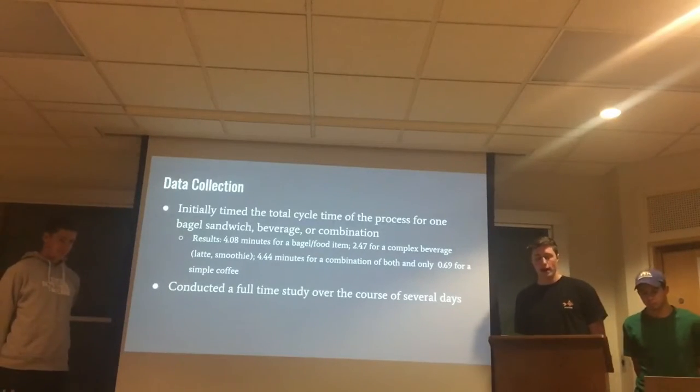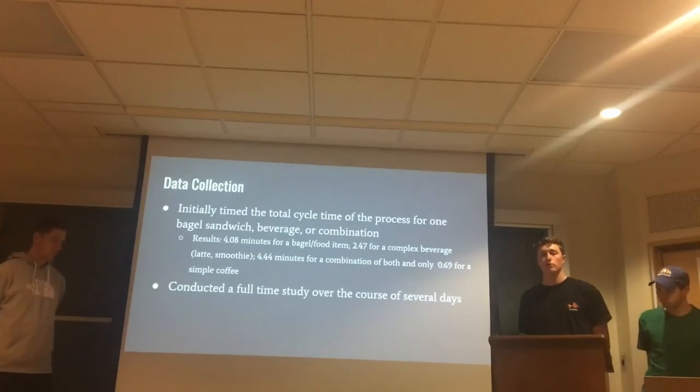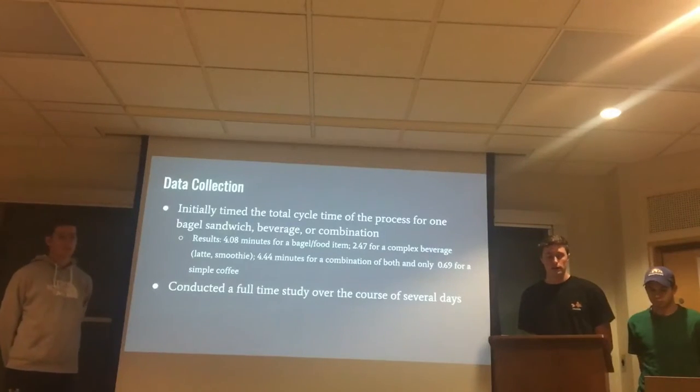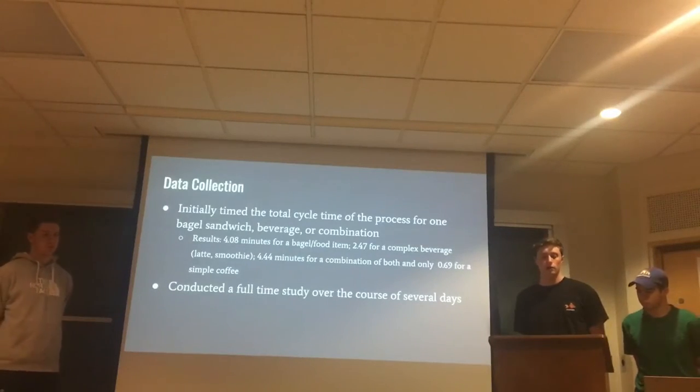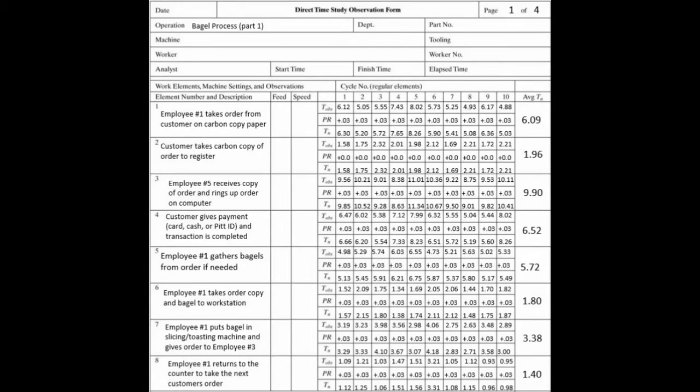In order to determine how to speed up the steps of the operation to eliminate long wait times, we conducted a time study to investigate which parts of the operation were causing bottlenecks. As you can see here, each observed time for each step is averaged after the employee's determined performance rating is factored into the time. The calculated normal time of 58.74 seconds for the entire bagel/food process is much shorter in duration than the observed cycle time. This is largely due to bottlenecking at the bagel workstation stemming from high traffic at peak time.